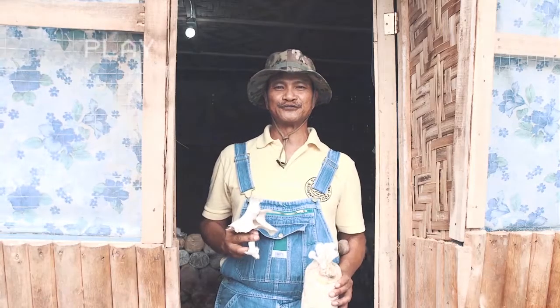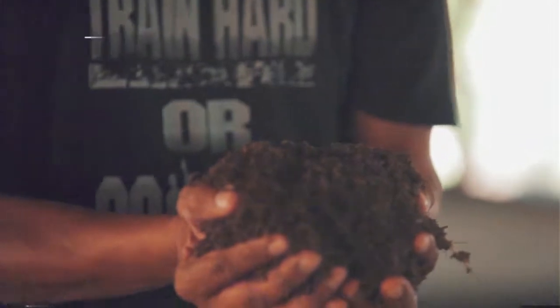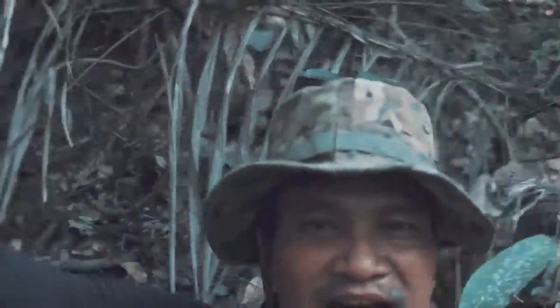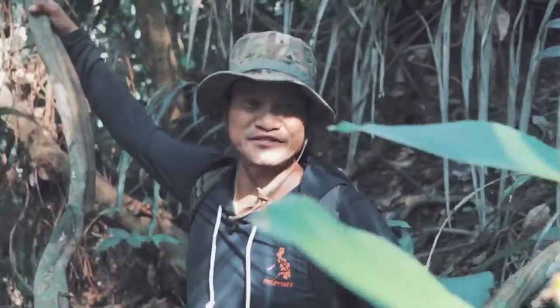Still grow your own food. Yum, yum. The beauty about living in a forest by yourself.